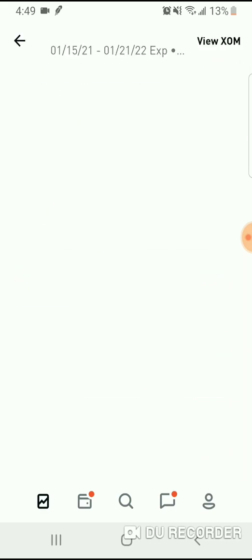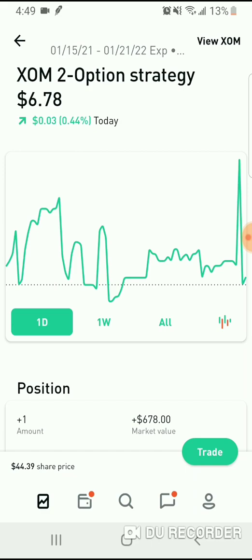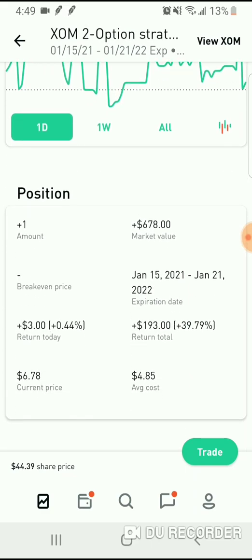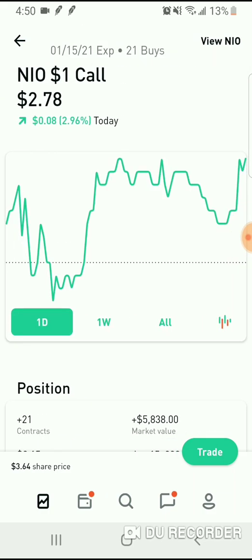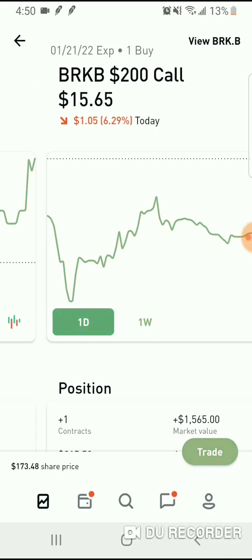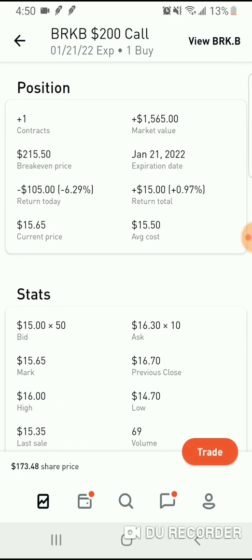So let me just click on Exxon. As you can see, Exxon, which I have had for almost a month now, I think it's over a month now, it is up 40%. And the next position is the BRK, Berkshire $200 strike call. As you can see here, it's not really doing much.